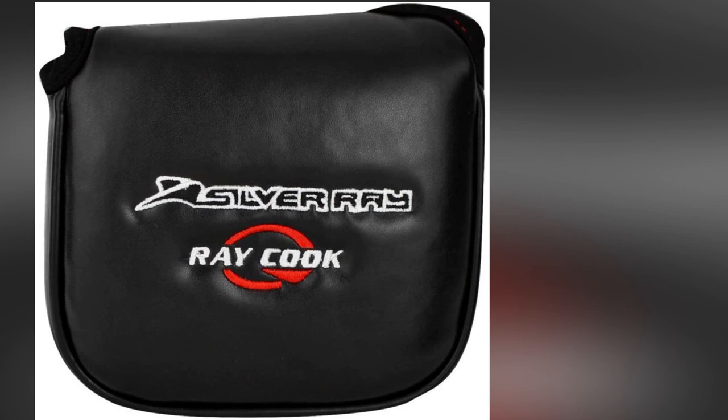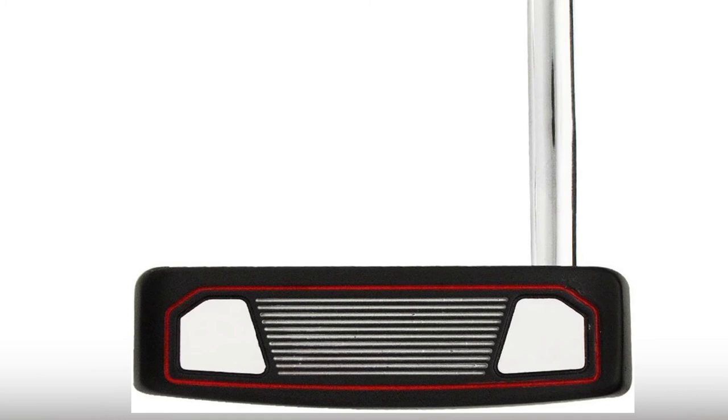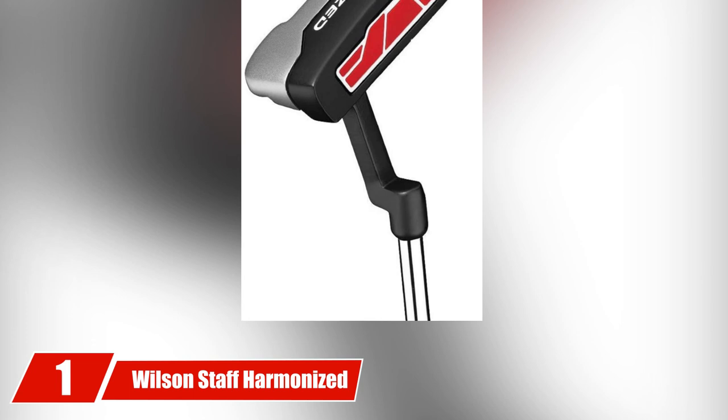Although we noted earlier that the balance is solid with this putter, it does still lean a bit on the heavy side, making it hard to gauge when first handling on the green. Although the putter is inexpensive, you do get what you pay for, as the Ray Cook SR500 is a solid option for high handicappers that want a bulky putter without the high price tag. Finally, the number 1 position is dominated by the Wilson Staff Harmonized Putter.